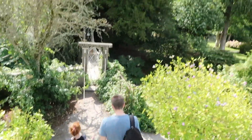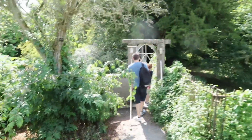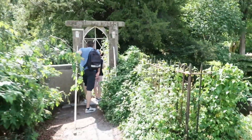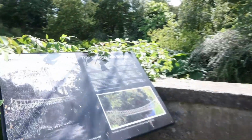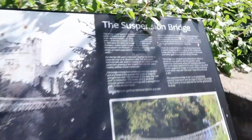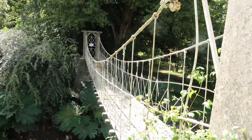Nice flowers around here as well. I'm just old now, all I'll do is care about the flowers. This is the suspension bridge. Oh yeah, that photo was taken in the 1860s. That was still there. Watch your head.